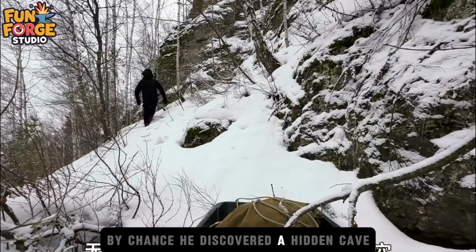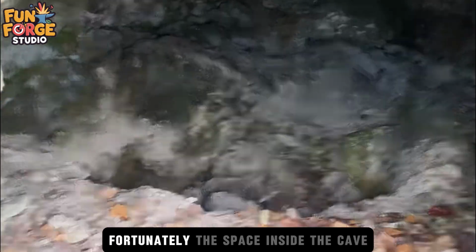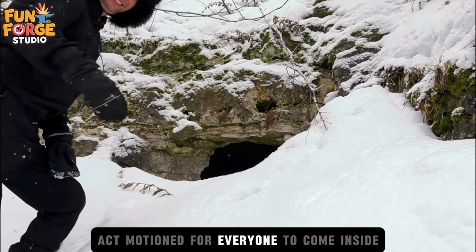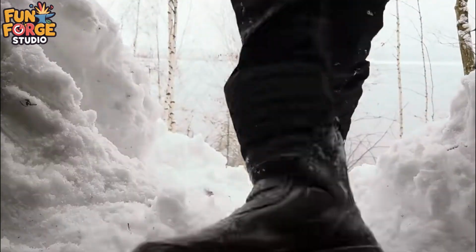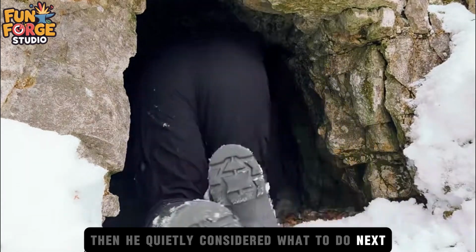By chance, he discovered a hidden cave. Because nightfall was approaching, he decided to spend the night here. Fortunately, the space inside the cave was sufficient to accommodate him alone. Ak motioned for everyone to come inside. As he spoke, he began to build the shelter. First, he needed to clear away the snow at the entrance to make it easier to enter the cave. Then he quietly considered what to do next.